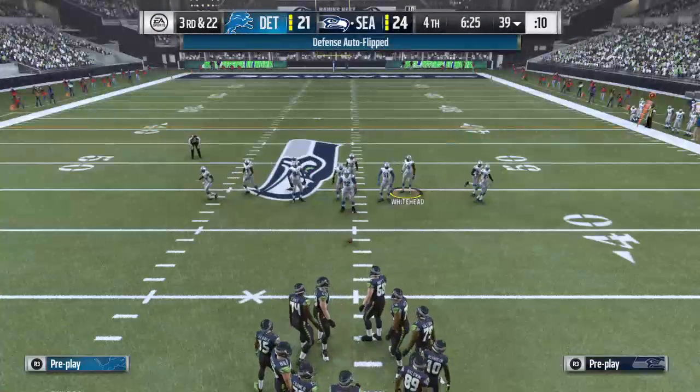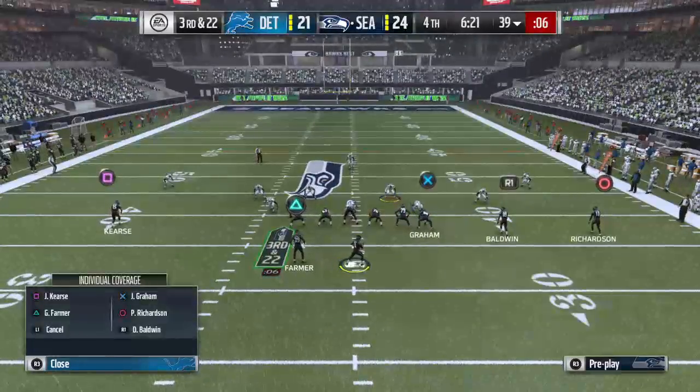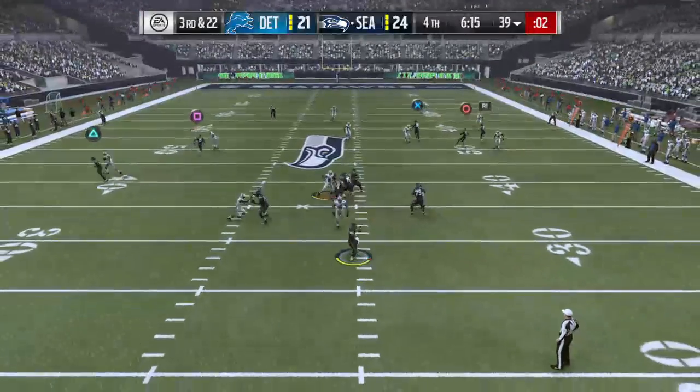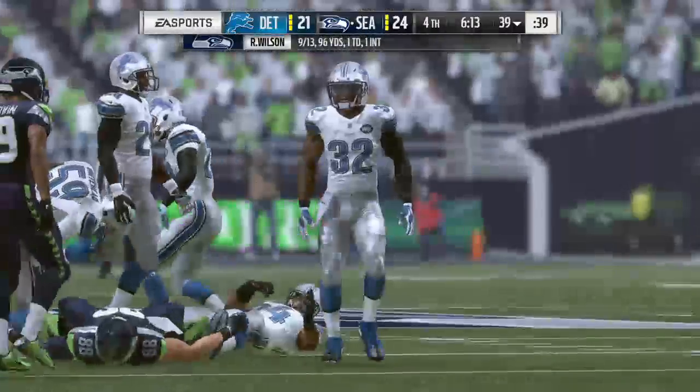Ninth play of the drive now on third and a country mile. Time running out here on the play clock. Third and long, it's Wilson, and that is incomplete.